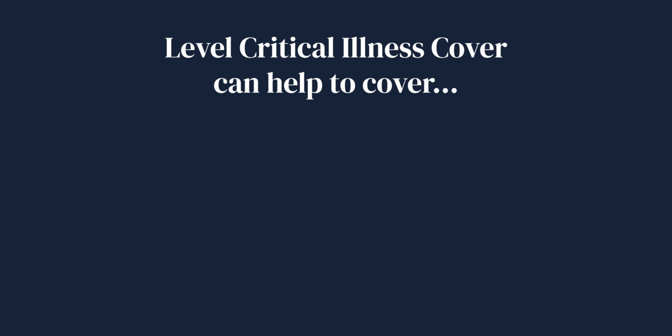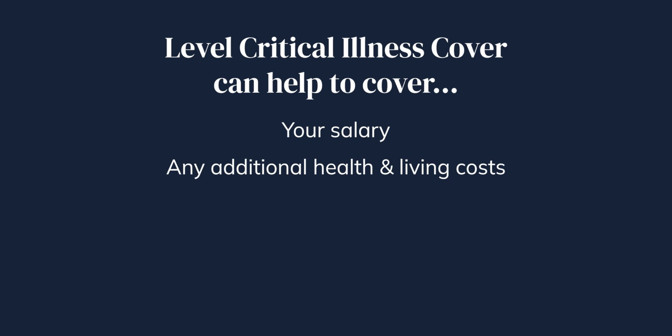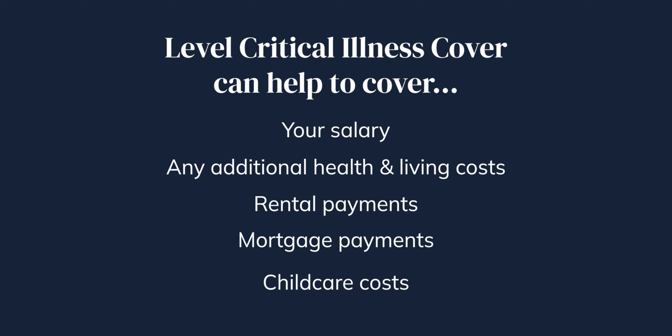There are different types of critical illness cover that you can get. There's level cover, which, as it sounds, you choose the amount of cover that you want and how long you want the cover to run for, and the amount of cover you get and the amount that you pay each month stays the same until the policy ends. So this is a good option if you're looking to maintain, say, loved ones' living standards, and can help to cover things such as your salary, any additional health and living costs that may arise from whatever condition it is that you're suffering from, rental payments, helping you to continue to make mortgage payments, children's school fees or other childcare costs that you may need to cover.